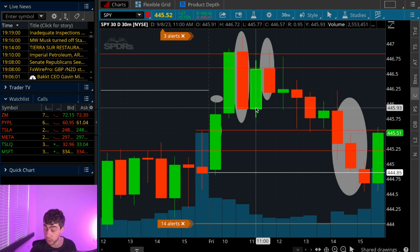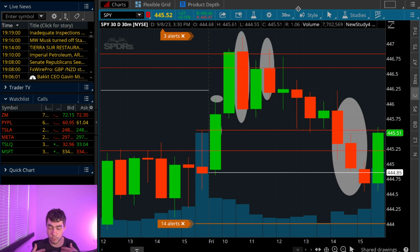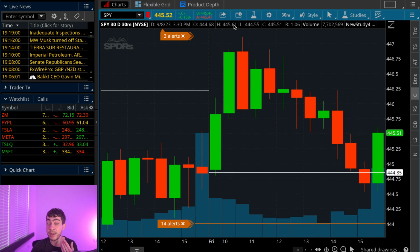And then you can see right here, it dropped a little bit under the red candle, and then it went super bullish. That pattern repeated itself for an hour and 30 minutes straight, right? So that's how I was able to take advantage of that opportunity. And it doesn't stop right there, because I use that same similar pattern again on calls.